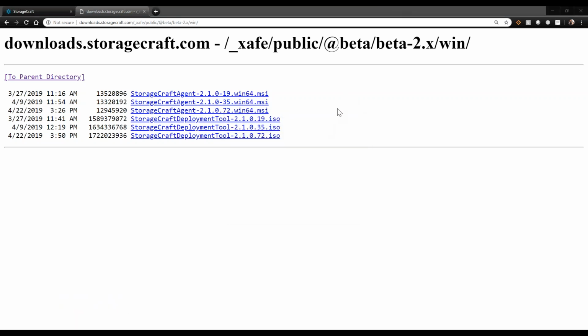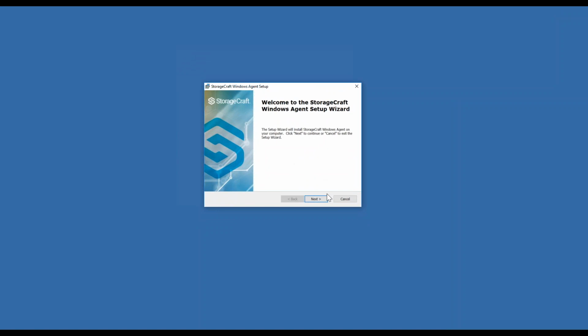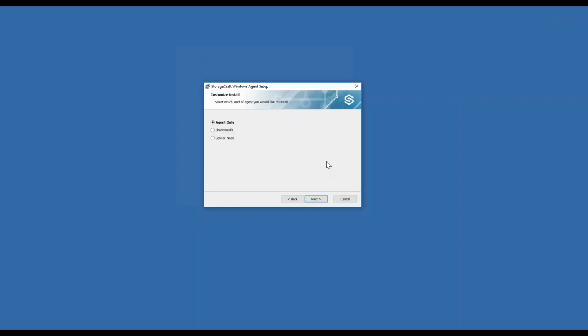Let me run this MSI. Okay, I'll minimize this. For a quick getting started with the MSI, you just go next and read the whole beta testing agreement. Next. Some of the wording is going to change, but to give an idea, there are those three pieces we talked about. The agent is if you're going to install just the agent. This one is actually One System, so it's going to change over here, but remember, this is where you're deploying the first management experience. If you're deploying for the first time, you want to deploy this first, and then for any customer side or another environment, you can deploy service nodes and connect those to your One System instance. This would be the first one you start out with, ShadowXafe, and it's going to test if you have Hyper-V installed.